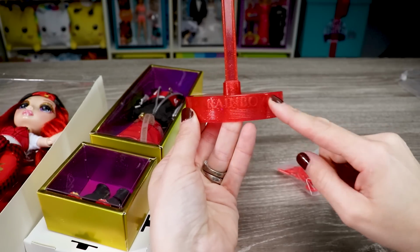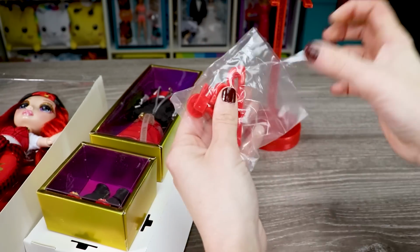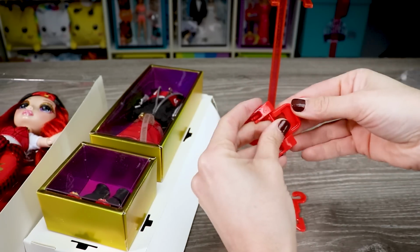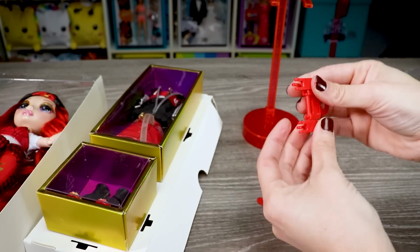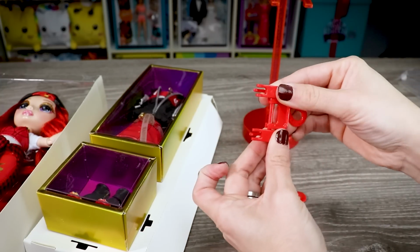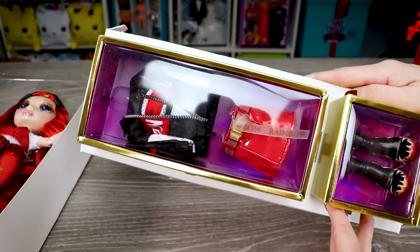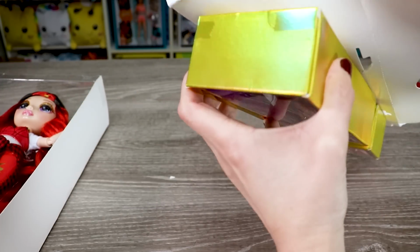And I'm not sure if you can see it, but along the bottom it says rainbow and it's got some lines. In this second bag, we've got a triangular red hanger and 2 pieces that I'm assuming we're gonna click together to make another hanger. What is this for, pants? It reminds me of a pants hanger because it's got little clips. Hold on, there you go. It's got little grabbers. And because I can't really try these on the doll yet, I will take them off.